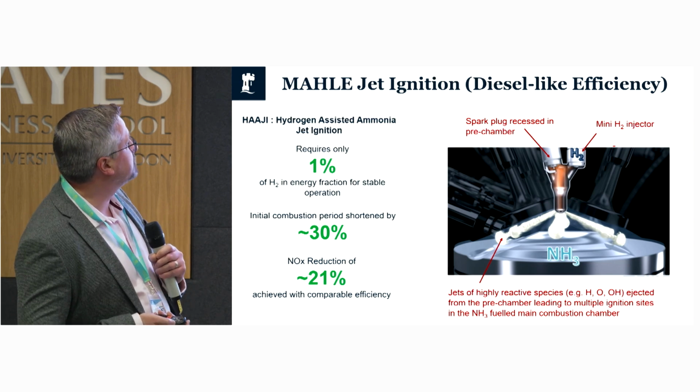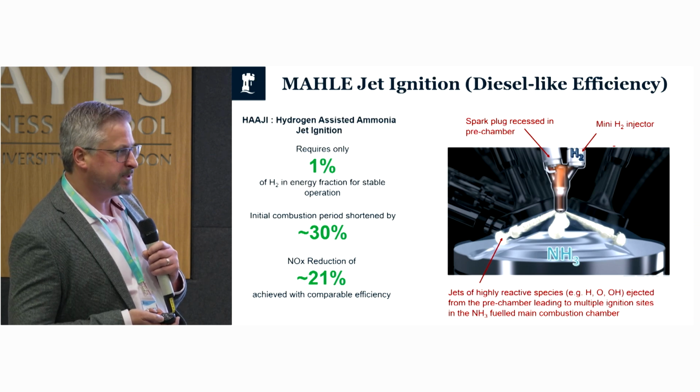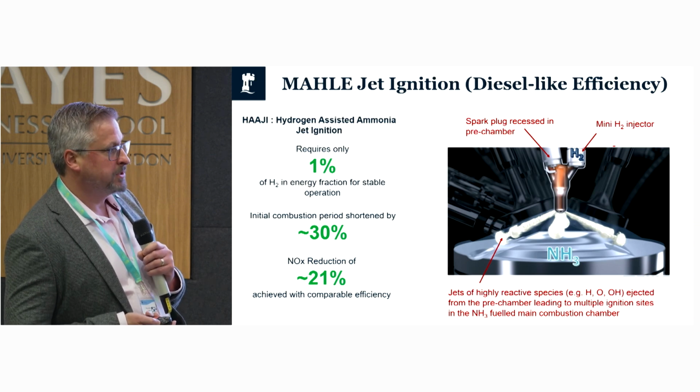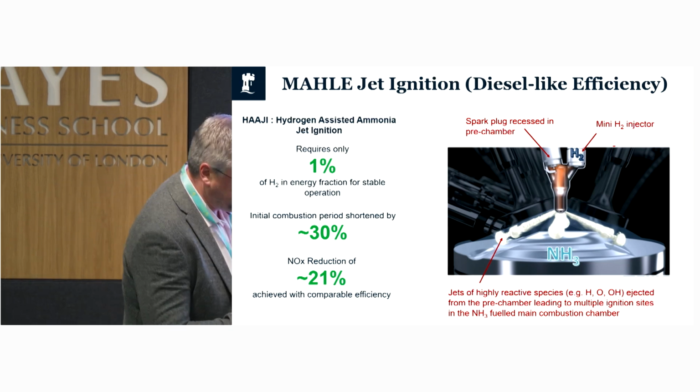And this is really encouraging as well, because we need as little as 1% hydrogen to burn the ammonia. Not 20 or 30%, 1%. So it reduces the demand on the cracker. So there's some interesting stuff that we've still got to do there.